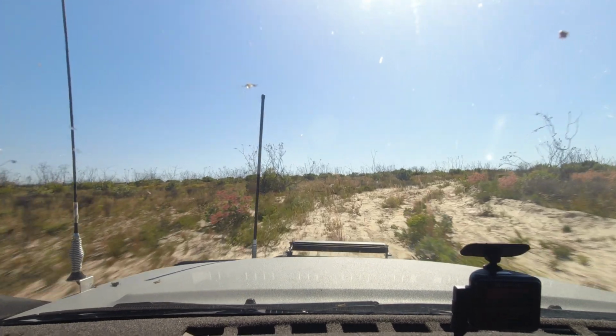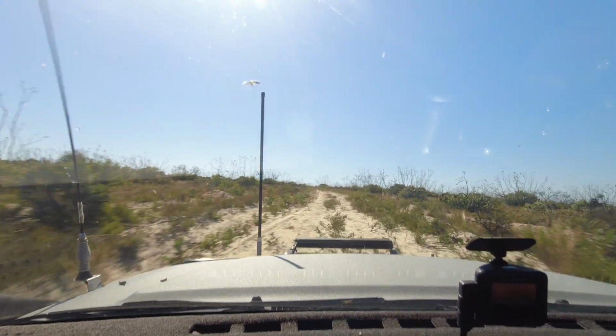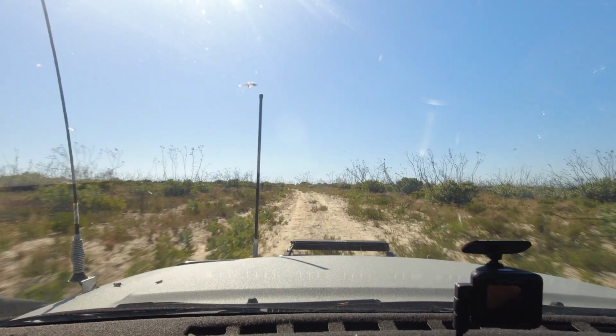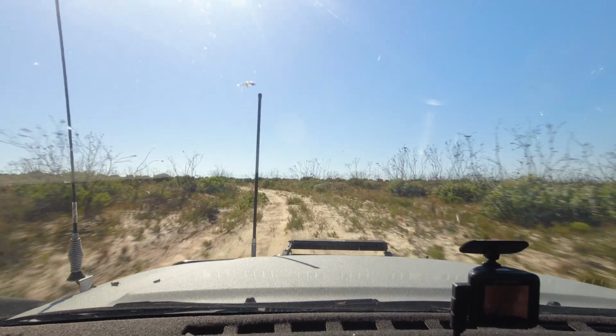Track's not too bad, guys. I mean, it is a four-wheel drive track, and that's what we're out here doing. So just take it easy. There are some sections where the grass is a bit high, and it is a bit sandy, so just take it easy.